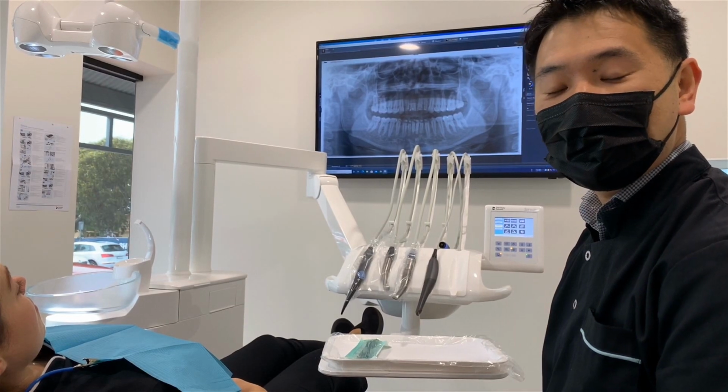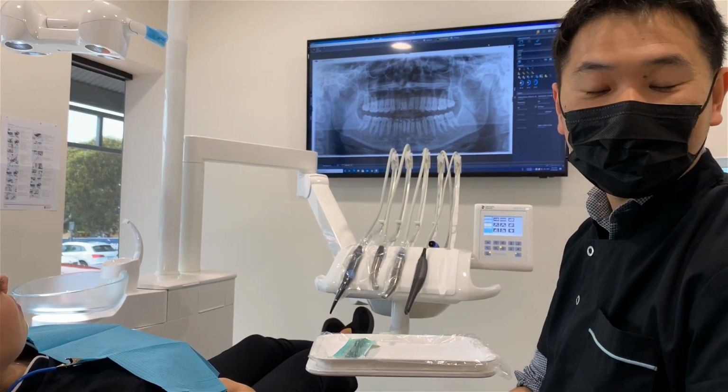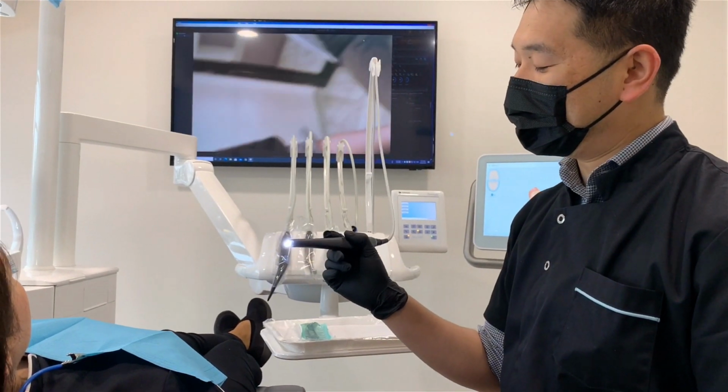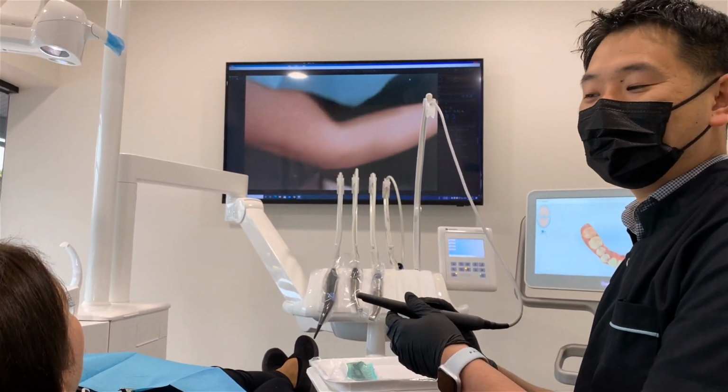We always wanted to integrate all our technologies together and to make it seamless and quick. So the best thing about our system here with Sirona is that we have an intraoral camera that immediately after we pull down, it brings up the large image on a screen so the patients can see.